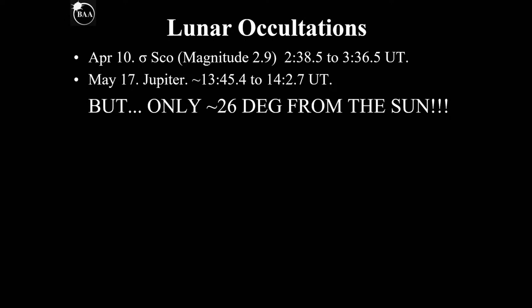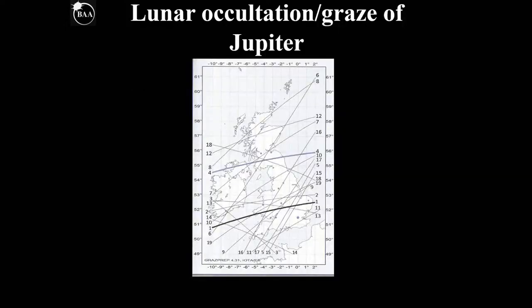For safety implications, if you want to even attempt to see this, you really have to know what you're doing. You don't want sunlight getting into the telescope, where you could risk damaging equipment or your eyesight. What is further about this occultation is that it's not visible from all around the UK.